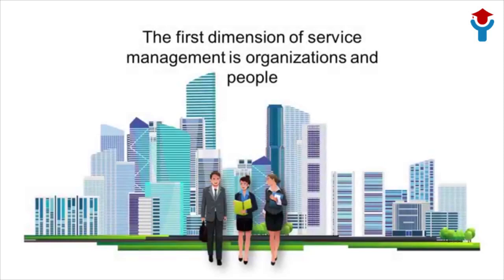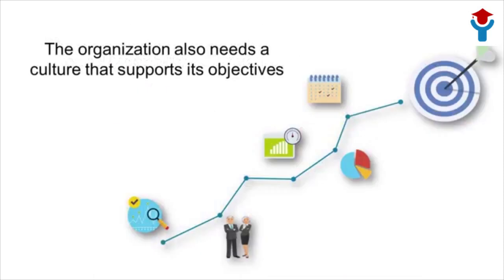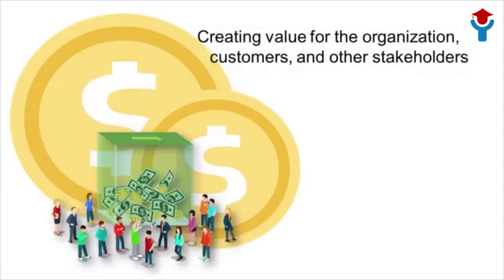Organizations and people is the first dimension. The first dimension of service management is organizations and people. The effectiveness of an organization cannot be assured by a formally established structure or system of authority alone. The organization also needs a culture that supports its objectives and the right level of capacity and competency among its workforce. Every person in the organization should have a clear understanding of their contribution towards creating value for the organization, its customers, and other stakeholders.